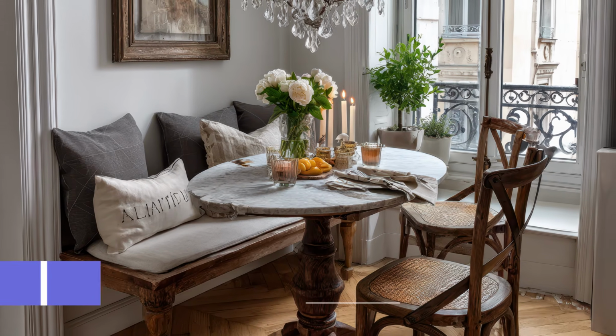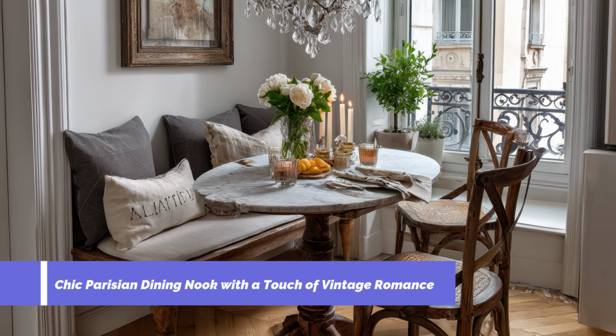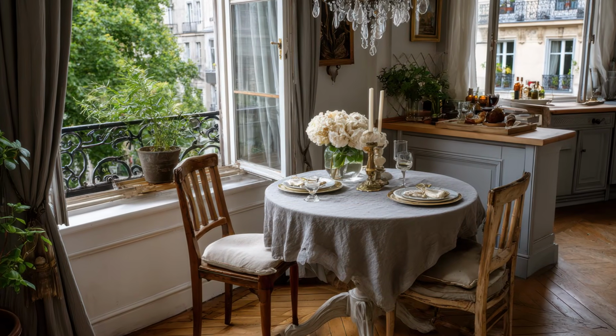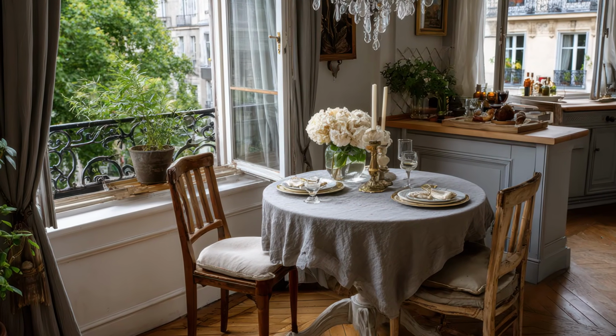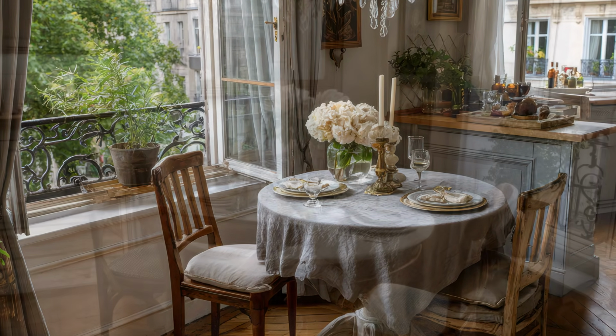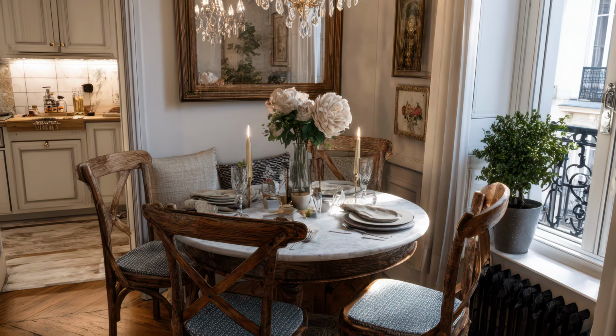Even the smallest dining nook can exude Parisian elegance. Picture a round bistro table, perhaps marble-topped, surrounded by wooden chairs with a worn, natural finish. A crystal chandelier overhead adds soft sparkle, casting reflections that dance across the table.